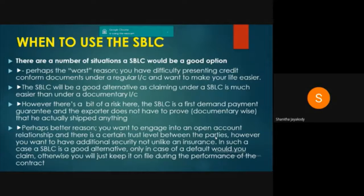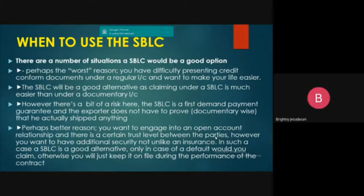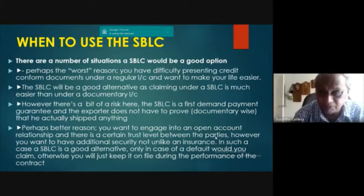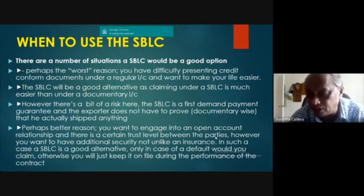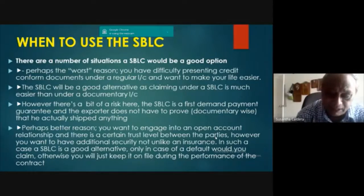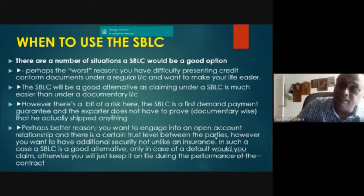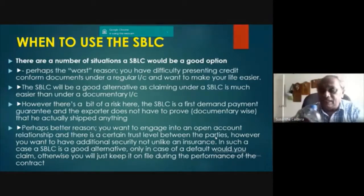Collection DP, sir? Collection, no. Open account? Open account. Open account transaction is routed not through the bank, directly from the seller to buyer. That's it. If the buyer doesn't pay, if he defaults on the payment, then the seller is at risk.